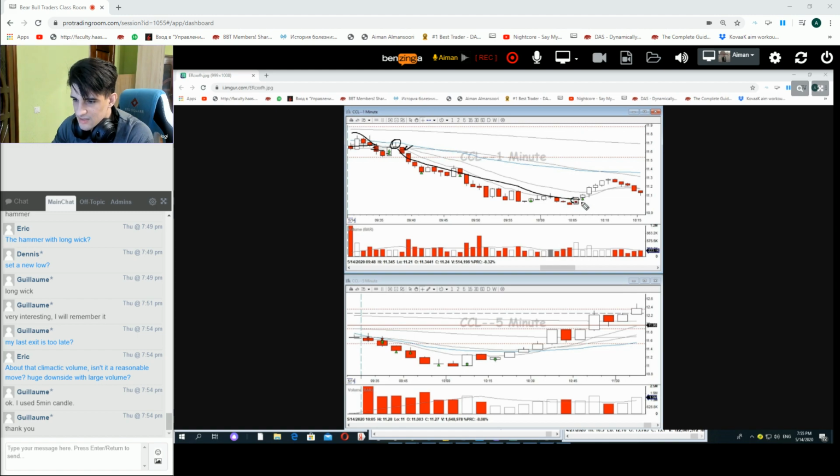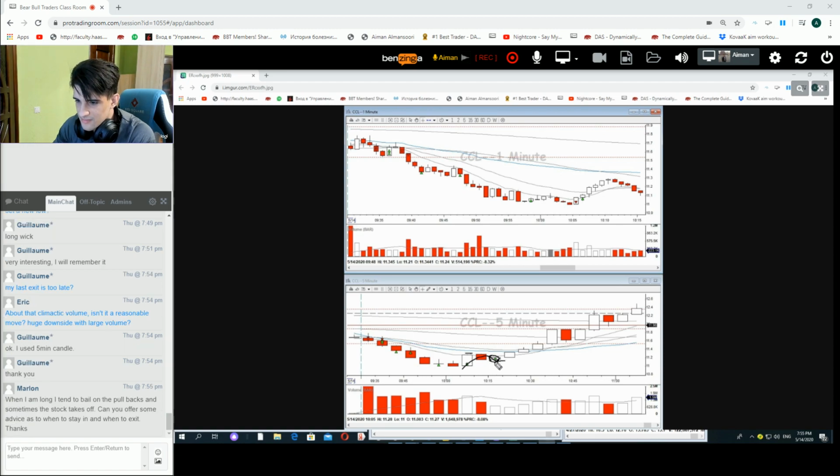This, I wouldn't have taken it to the short side. Why is that? It is far from the 9 moving average in the 5-minute chart. You see where you took it to the short side? When I see a stock dropping down, even if it does a reverse ABCD pattern on the 1-minute chart, I wouldn't take it to the short side because it's far from the 9 on the 5. I want to see it getting into the 5, bouncing off the 9 on the 5-minute chart, making new lows. If you took that entry to the short side here, and you did, I see right there, this wasn't a bad trade right there. At 9:15, this was just a little bit early to take it to the short side.